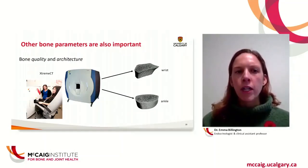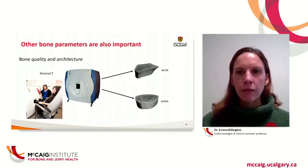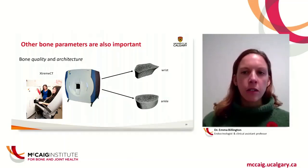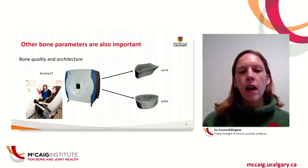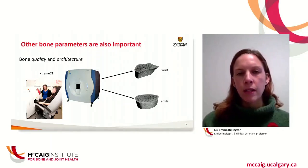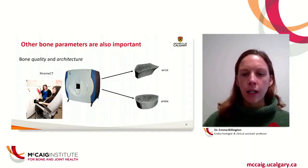However, what we're learning is that it's not just about the thickness of the bones, it's also about the quality of the bone material and how it's all put together in the architecture. And we're actually really lucky here at the McCaig Institute in the bone imaging lab to have something called an extreme CT machine, which is a state-of-the-art high-resolution CAT scanner that you can actually put your arm or your leg into, and it can give us a readout of not only the bone density at the wrist and the ankle, but also the bone quality and the bone architecture.